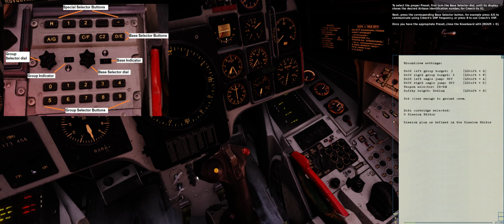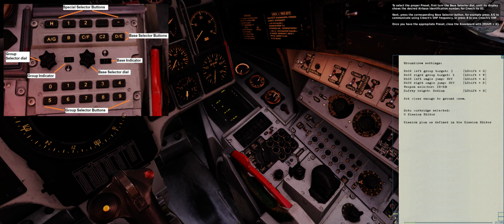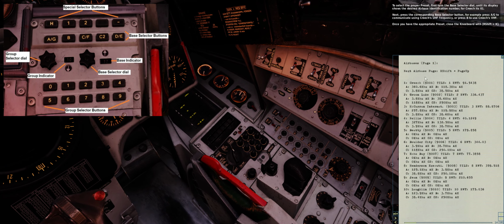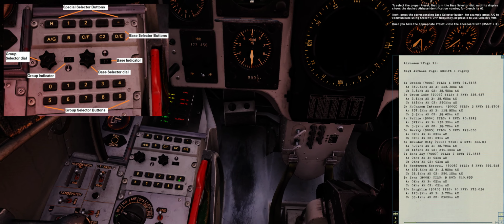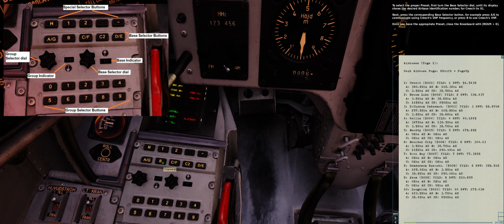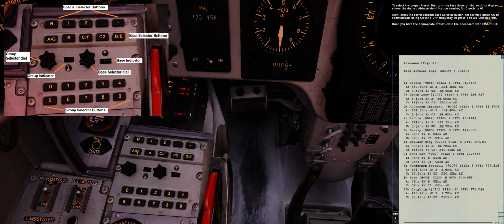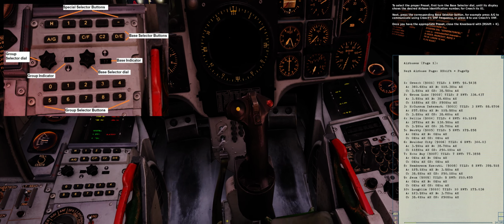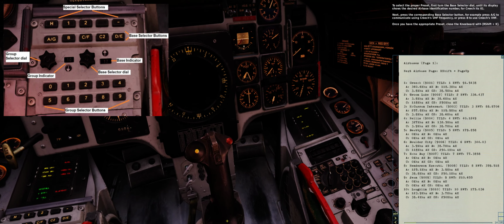To select the proper preset, first turn the base selector dial until its display shows the desired airbase identification number; for Creech it's 01. Next, press the corresponding base selector button, for example press AG to communicate using Creech's UHF frequency, or press B to use VHF. Once you have the appropriate preset, close the kneeboard with right Shift plus K.